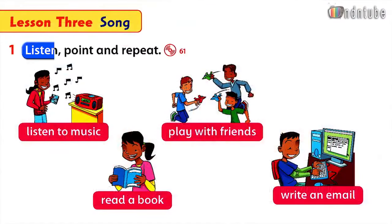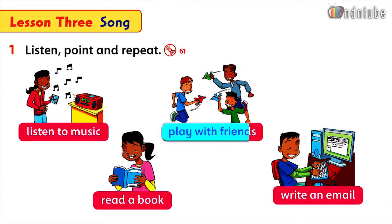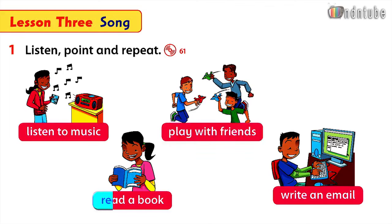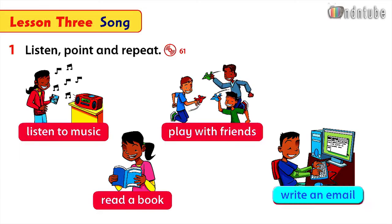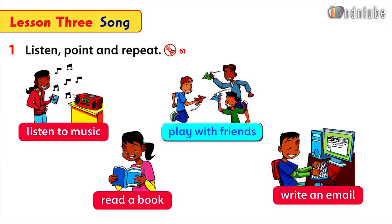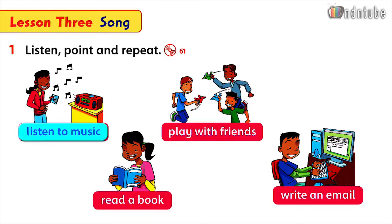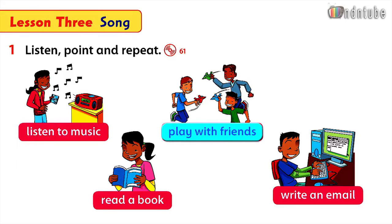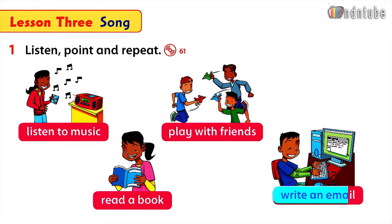Listening 61. Listen and point. Listen to music. Play with friends. Read a book. Write an email. Read a book. Listen to music. Write an email. Play with friends. Listen and repeat. Listen to music. Play with friends. Read a book. Write an email.